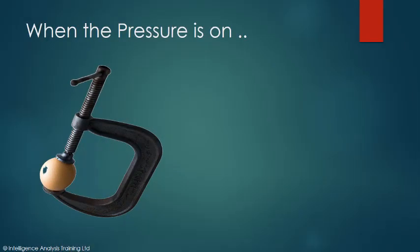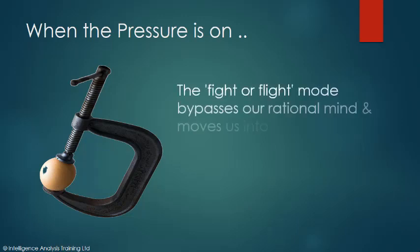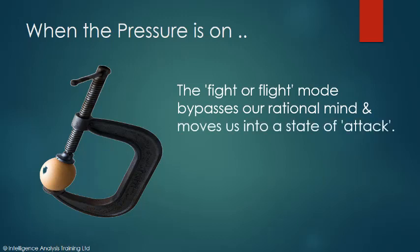At the same time as these physical responses are occurring, the effect of the chemical changes on our brains can cause other responses that may have serious consequences. By its very nature, the fight or flight mode bypasses our rational mind and moves us into a state of attack. This can cause us to perceive almost everything as a possible threat to our survival. As such, we tend to see everyone and everything as a possible enemy. We may overreact to the slightest comment. Our fear is exaggerated. Our thinking is distorted. Everything is seen as a possible danger.